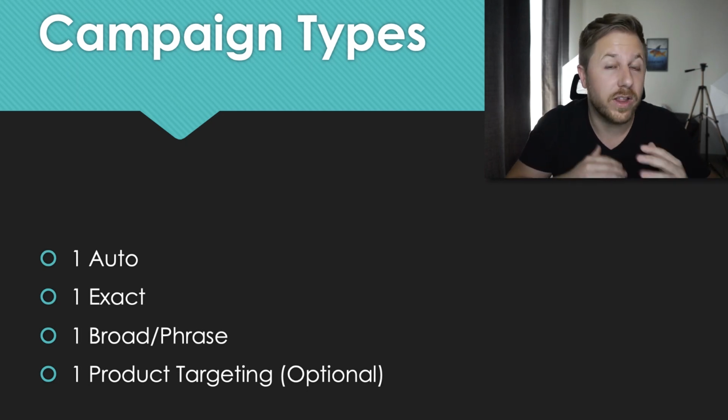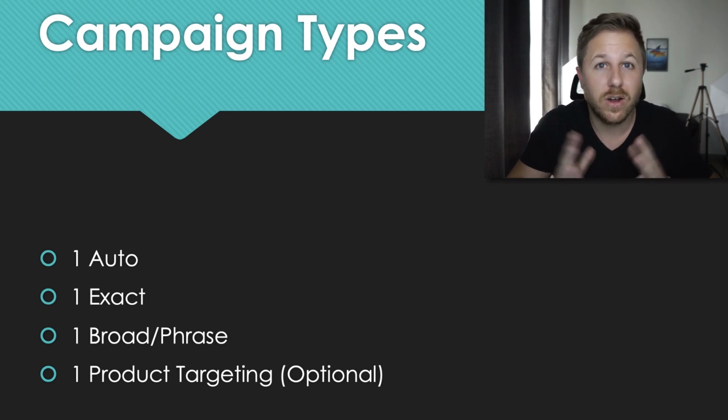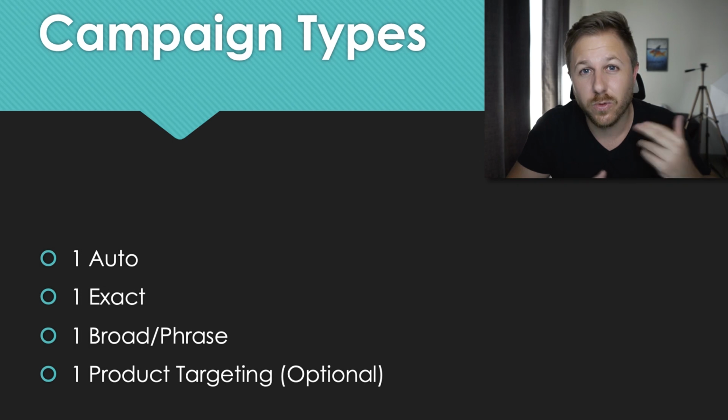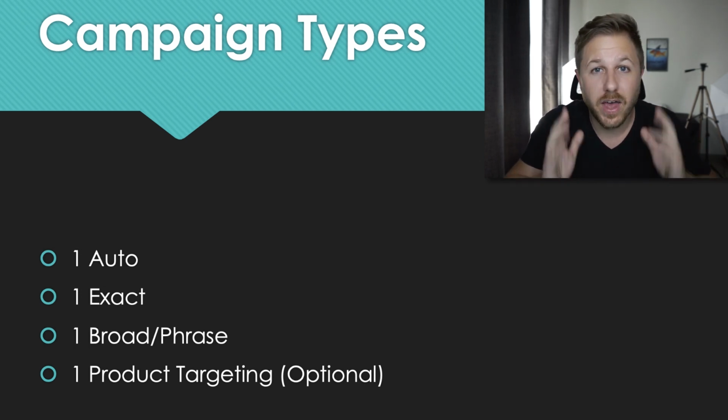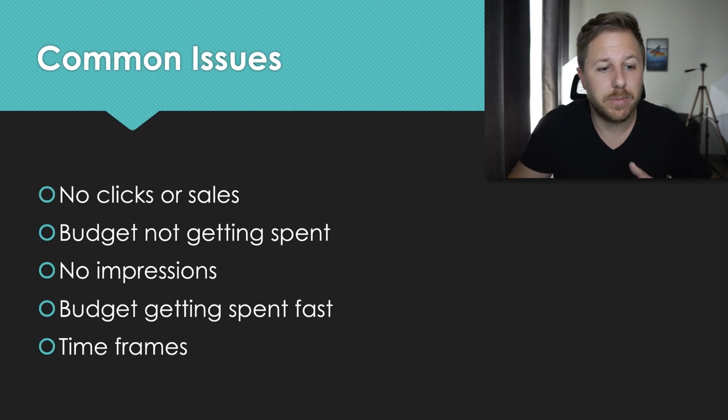Again, you don't want to target really high volume keywords right from the start, but you want to target those keywords around the 5 to 10,000 range. I even target keywords under 1,000 monthly searches, so it all depends. But that is what I do for my launch. And then let me go to the next slide.